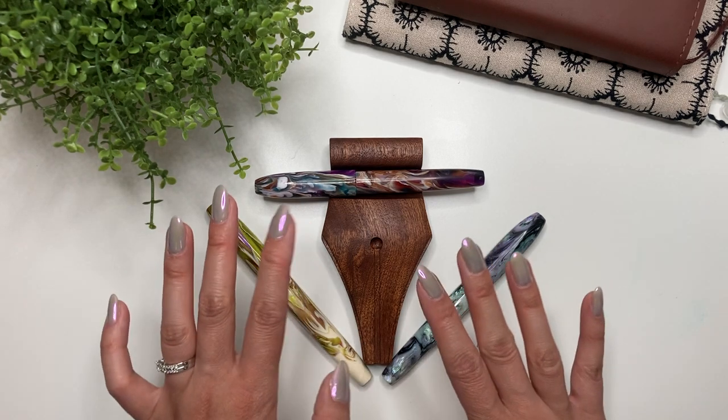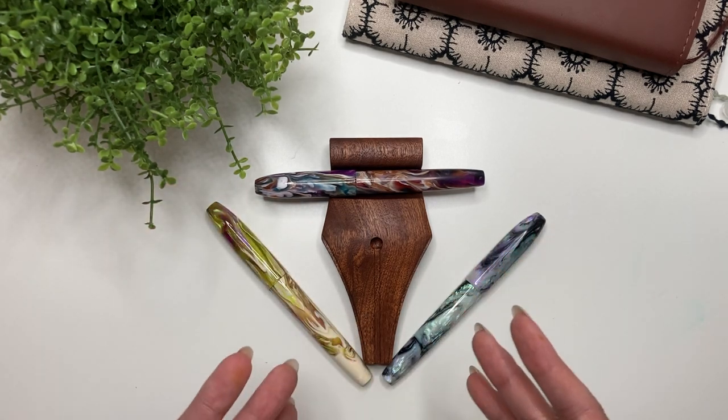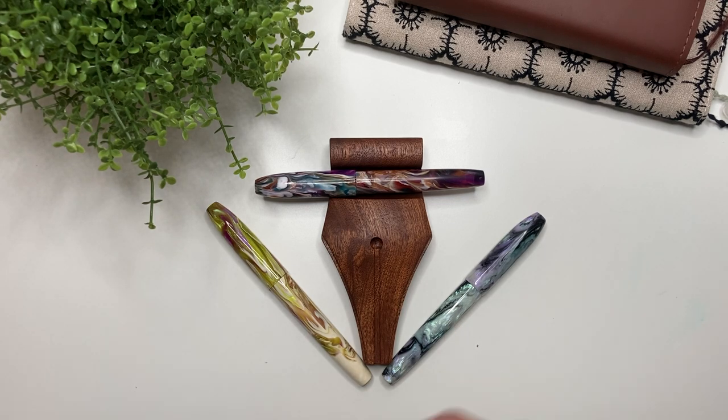This is why I love pens from custom pen makers, because you can actually speak to the person who's turning the pen. You speak to the person behind the business, and there's just that personal aspect that brings this whole fountain pen community together.